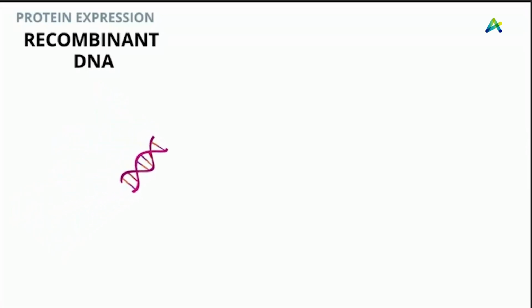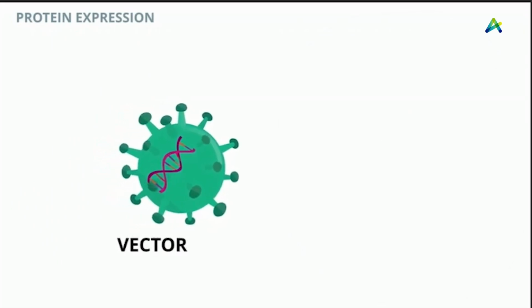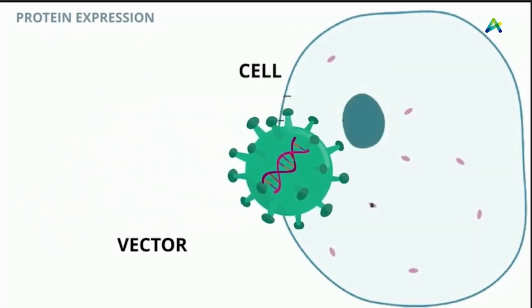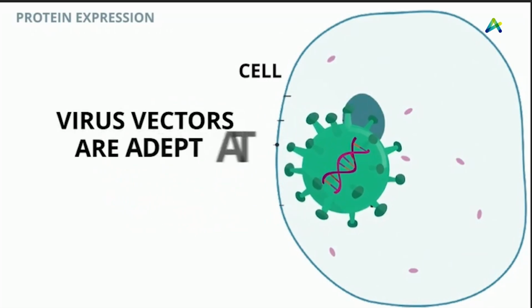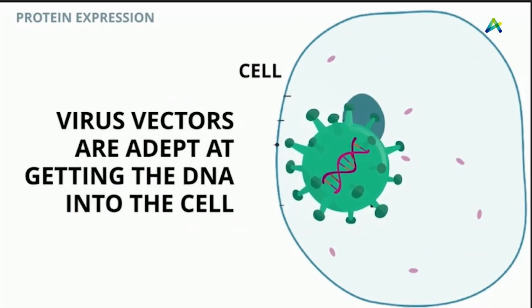But the DNA requires some help to pierce a cell wall and enter it. Enter a vector, usually a virus mounted with the recombinant DNA. By its very nature, the virus is adept at piercing the cell wall and invading cells, getting the DNA into it.